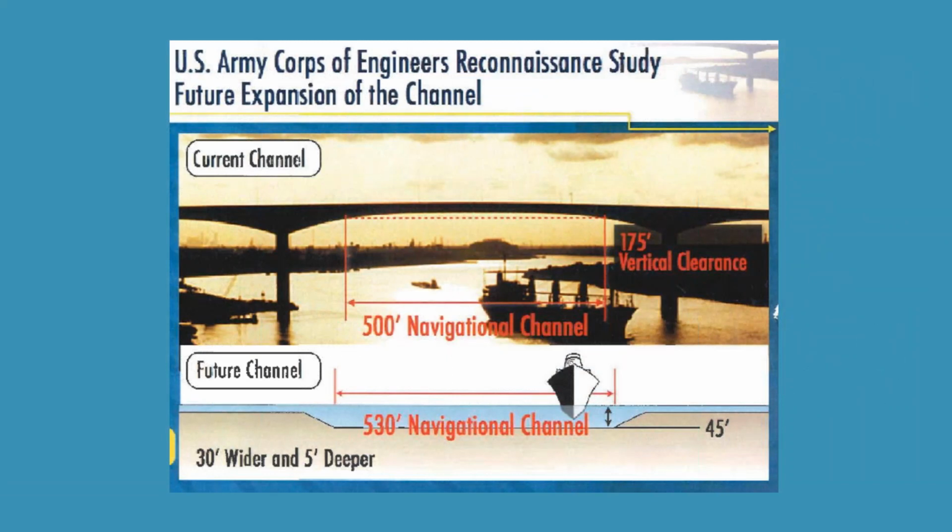So about the Houston Ship Channel, this is the same picture of the old bridge with the ship underneath it. Currently, it's a 500-foot wide navigation channel with 175-foot vertical clearance. There are future plans to widen the channel out to 530 foot. Additionally, they want to go 5 foot deeper on the channel expansion. It hasn't happened yet, but we are prepared in the new bridge cross-section to handle it.